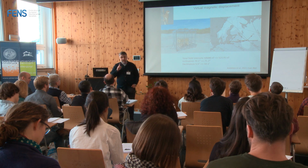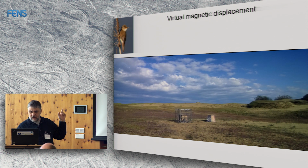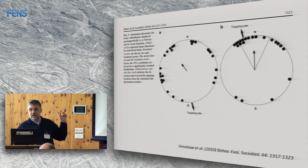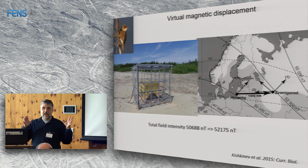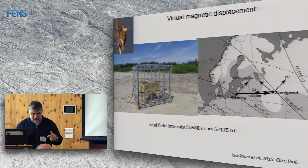And I can tell you that in the experiments I have shown you before, what people did was keep the birds in the normal aviary. They took them to the funnel, which was in the altered field, tested them, took them back into the aviary with the normal ambient field. Then the next night they took them again to the altered field, and they did it several times.